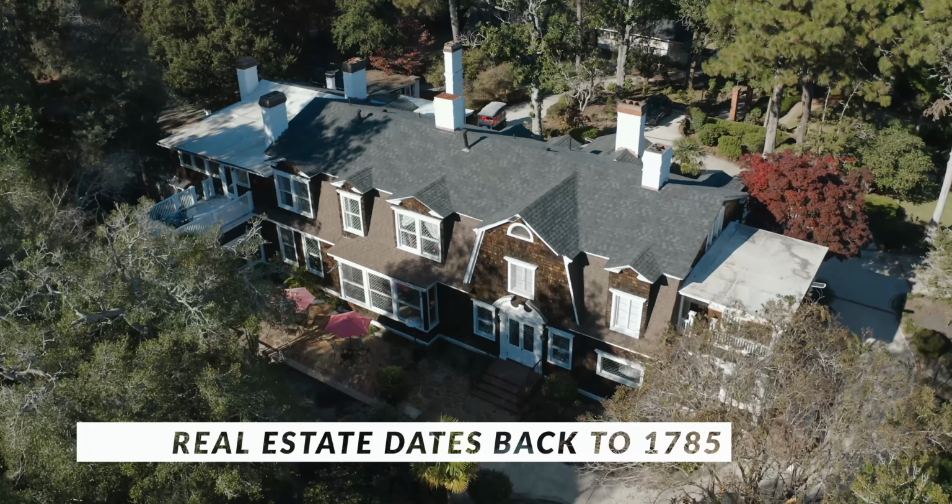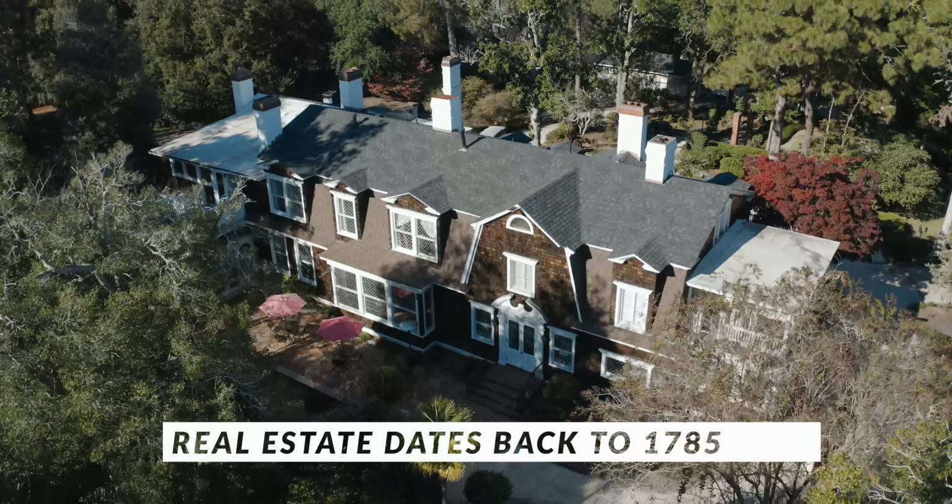Did you know that the real estate in Aiken actually dates back as early as 1785? That home still stands today in Aiken. Also, the winter colony was established in the early 1800s, so there may even be some historic homes and estates throughout Aiken that date back as early as those times.